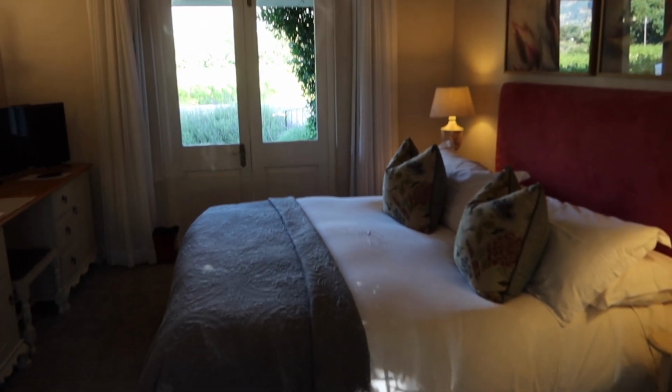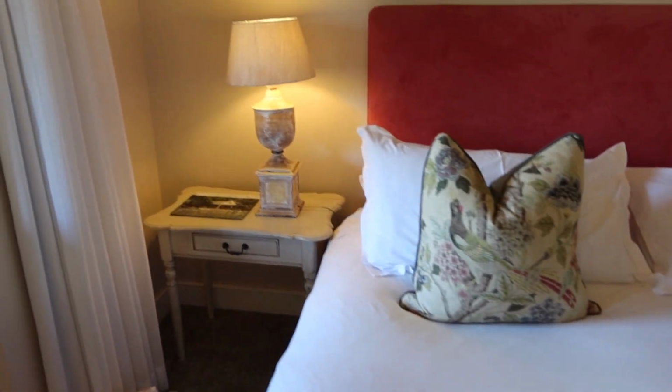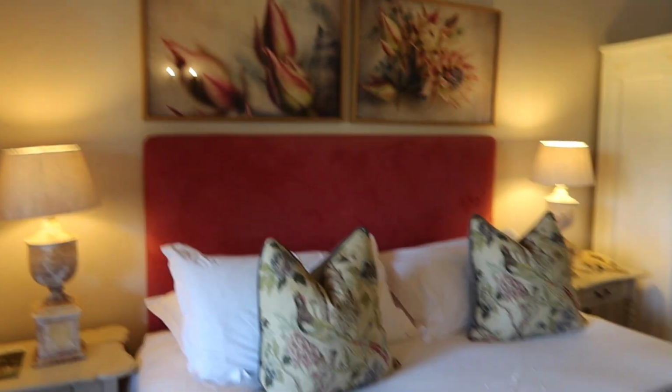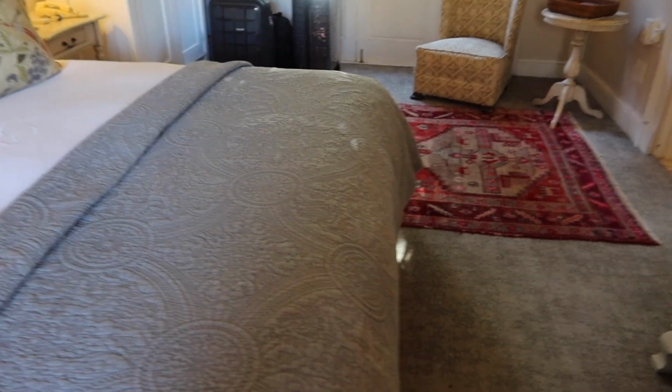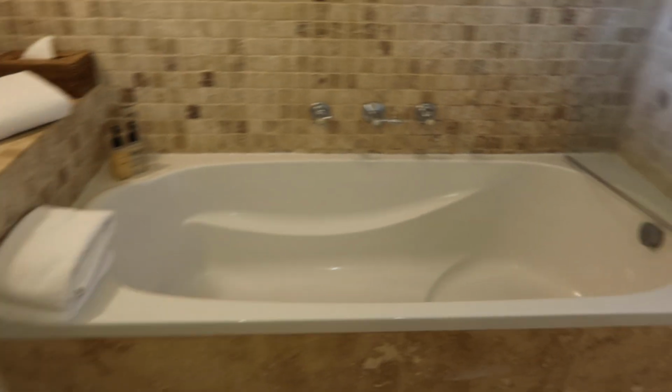So this is our next room in Franschhoek. Gorgeous, gorgeous, gorgeous room. Got a massive bed again with beautiful cushions. I love these cushions. Paintings. I love the throw. That's so nice. Little dressing table area. Oh, I think this was the entrance that we were meant to come in. And here we have the bathroom. I think this is my favourite room so far.